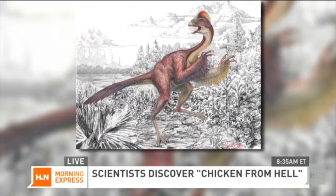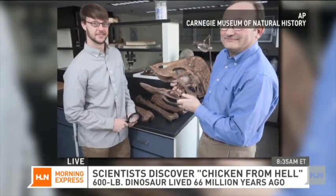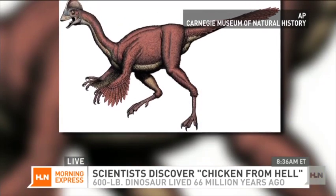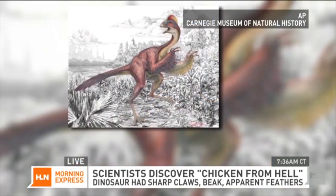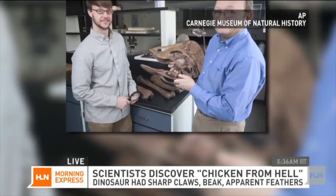We discovered dinosaur species looks like something that someone is calling a chicken from hell. Well, that's how the scientists describe the 600-pound bird-like dino. They say the thing was 11 and a half feet long and lived in the Dakotas like 66 million years ago. It's baffling, isn't it? They believe it had sharp claws, a beak, feathers, and they say you might think it was something like a really, really weird bird if you saw it.